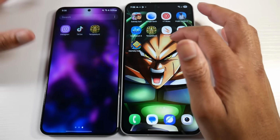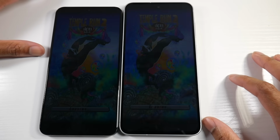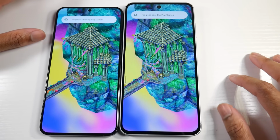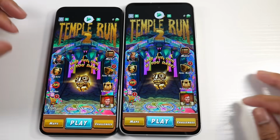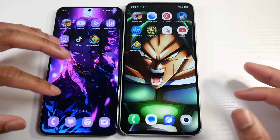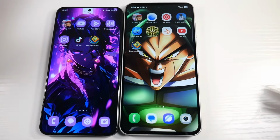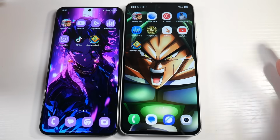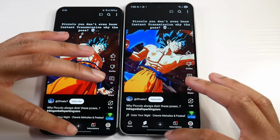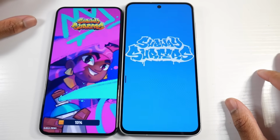All right, let's see how our app loading and animations look here, and see which one is a little bit quicker. That looks like the exact same time. Very nice. Again, it's a very subtle thing with the One UI animations, One UI 7. I'm really impressed. I've been using it on the S25, and the A56 pretty much feels just as good. It feels exactly like an S25 actually. That's how good these One UI 7 animations are.